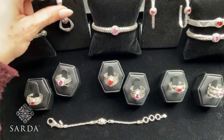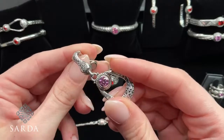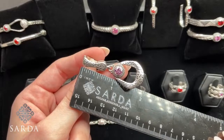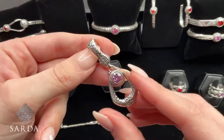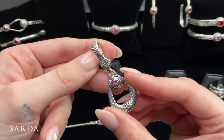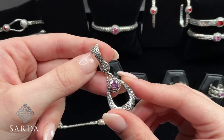And then going in with the pink chain link pendant, magnetic bail on this guy. Just shy of 2 inches. And that one, I don't know why I'm so disorganized today, Sarah. Oh my goodness. Sorry. That's okay.